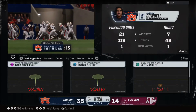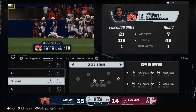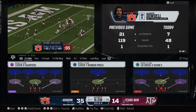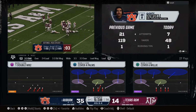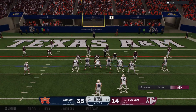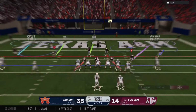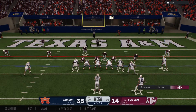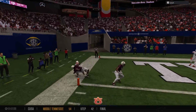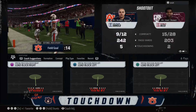Now it's 4th down. So no hesitation by the coach. The offense is out there to go for it here. Setting the back in motion. And he's throwing for it on fourth down. He's got it right near the end zone. And he will score. Touchdown, Tigers.